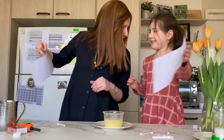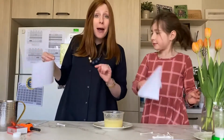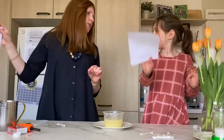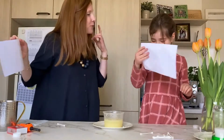She can't even guess. Now, if you want to add another fun element, you can roll it up and put it in a bottle, and you can pretend you found it in the ocean, and it's scrolled up, and you say, wow, look at this, I found a message in a bottle. Can you help me decipher it?